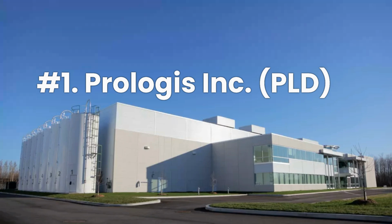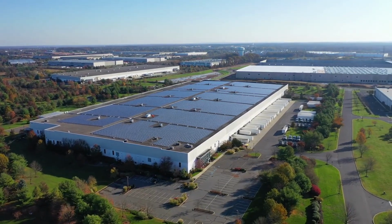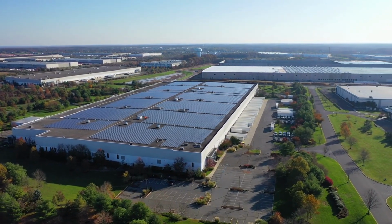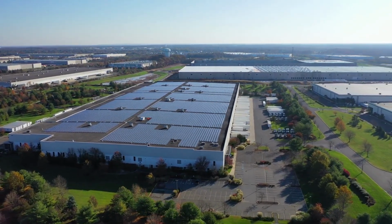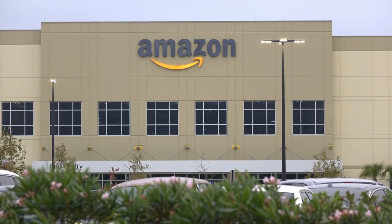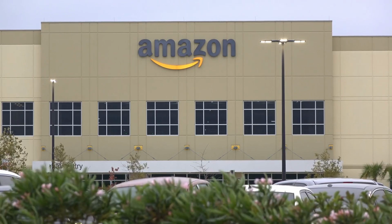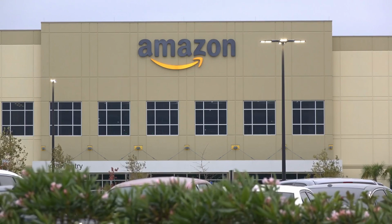Number 1. Prologis Incorporated, ticker PLD. PLD is one of the largest REITs traded on U.S. exchanges, with a market capitalization of $108 billion. This industrial REIT is a big player in the global supply chain and logistics industry. PLD owns or runs over 984 million square feet of logistics facility space, which it mostly rents out to companies that ship from business to business, sell things in stores, or fulfill online orders.